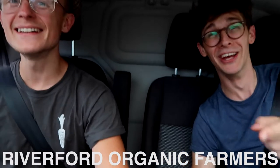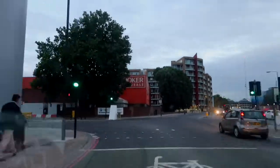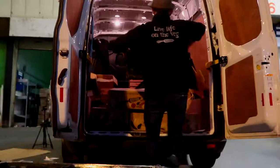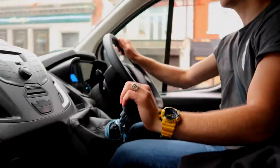Let's pick up some veg. Let's talk veg. All organic, delivered to your door. We grow most of it ourselves, so we can guarantee it's organic. We pick it, we pack it, and we don't sell it via the supermarket, so it comes to your door fresher. Exactly. It comes to your door fresh. And you don't have to leave the house to pick up veg.